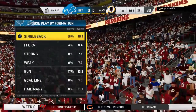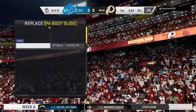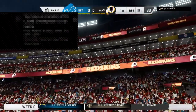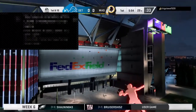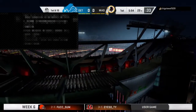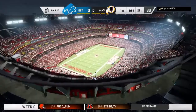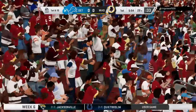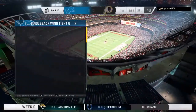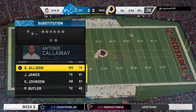Good blocking there. Nearly sprung him. As it is, it'll go as a 19-yard return. And the Lions will take over. And now we're going to get a timeout called by the Redskin defense. They'll have 2 remaining as we step aside here in this first quarter.